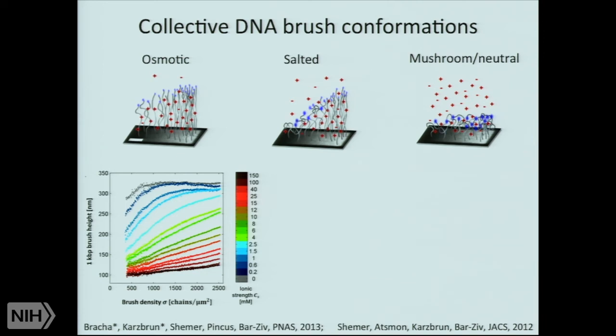What you see here is the DNA brush density on the x-axis and the collective extension of the brush, and the colors correspond to the ionic strength. The point I'm making is that this is very responsive. You can go between an entirely stretched DNA brush at no added salt, pure water, to an entirely collapsed DNA brush at high enough salt. And in between, you have a brush that is very responsive to density along the gradient and to ionic strength.